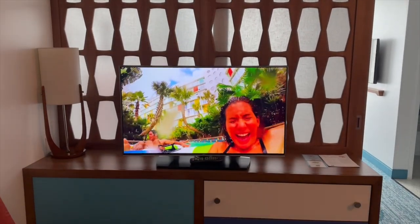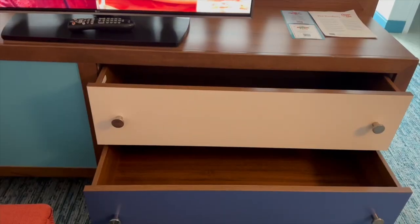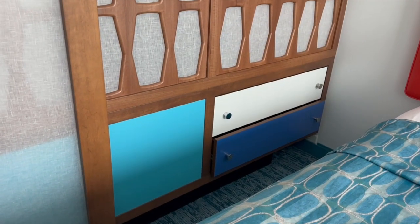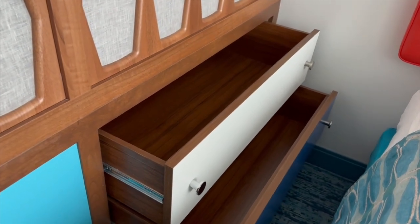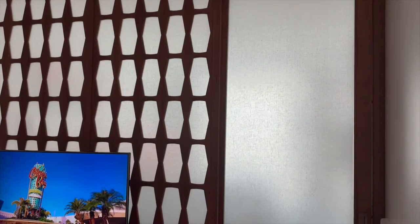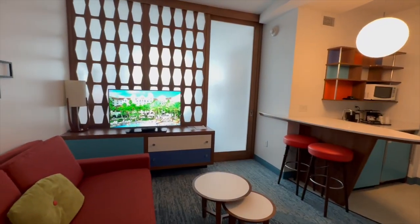And the TV stand doubles as a dresser. Two drawers open up on this side and the other two open up on the other side of the wall from the bedroom. And these are nice deep drawers that give you plenty of storage. There's a privacy sliding door that separates the living area from the main bedroom.